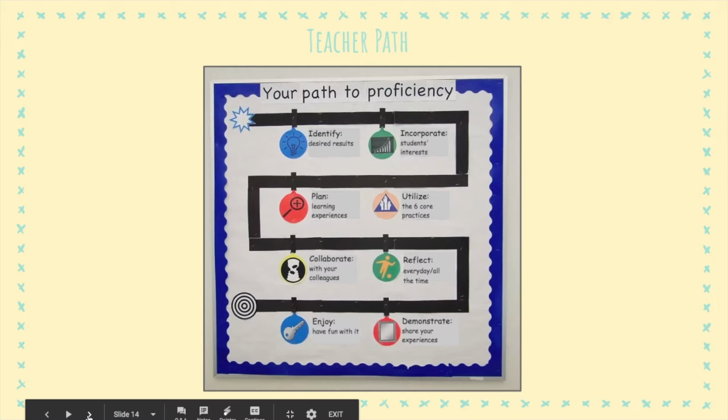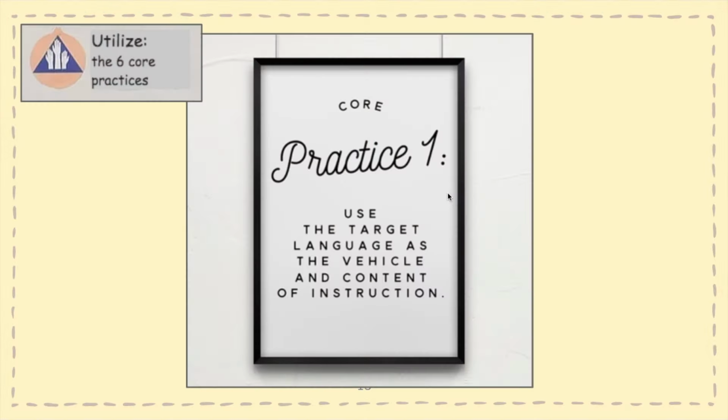Try it. Okay, so now we've talked about identifying our desired results. So we've focused on our learning targets. We've taken into account what students like. I mean, we're human beings, and that's a huge part of teaching. We teach so much more than the language that we teach. And by getting to know those students even better, you're going to have a deeper bond with them and a better relationship. So now we're going to move on to utilizing the 6 core practices.